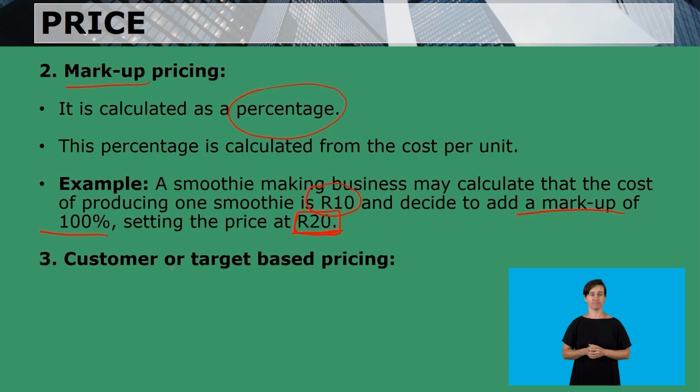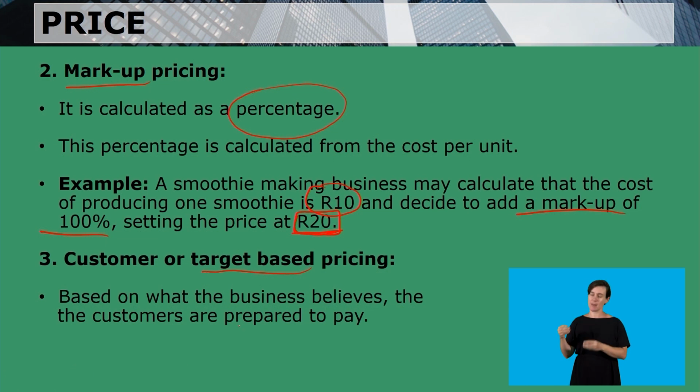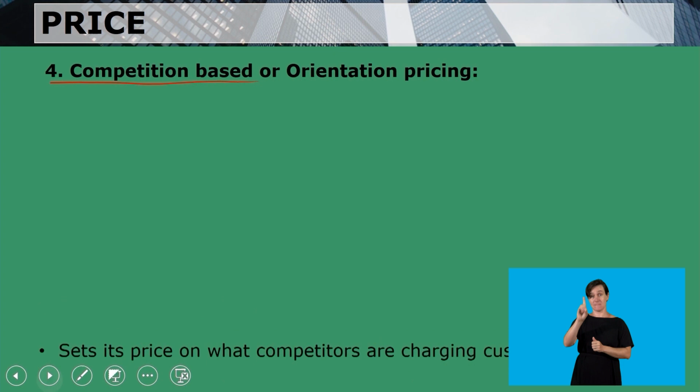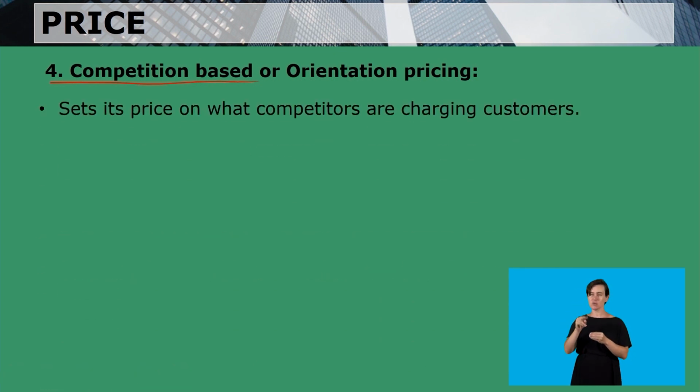We also have customer or target-based pricing. So here we are simply looking at what we believe the customers are prepared to pay. Now this is why you will see that one item costs lower in this environment, but in another environment, the same item is costing more. Now this is called customer-based pricing. We look at the amount that the consumers in that specific area are willing to pay, and then we determine the price. We also have what we call competition-based pricing. Yes, you have guessed right. In this one, we charge prices according to what our competitors are already charging.